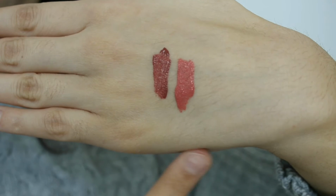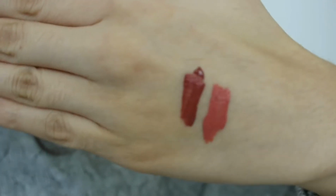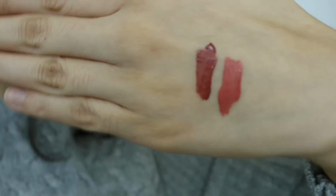Oh, I forgot to mention this at the beginning of the video, but the shade of foundation I used was LN4. Alright, this is Berry Healthy, and this is Coral Minerals. So you can see the color difference.